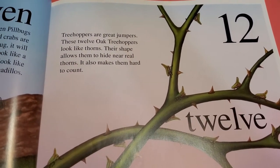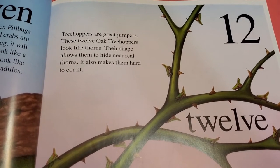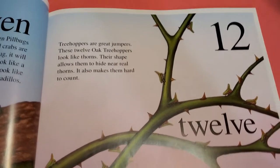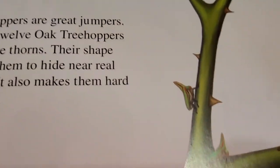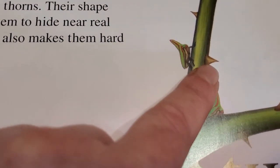Twelve. Tree hoppers are great jumpers. These 12 oak tree hoppers look like thorns. Their shape allows them to hide near real thorns. It makes them hard to count. See, there's one of the thorn hoppers, and he looks exactly like a thorn.